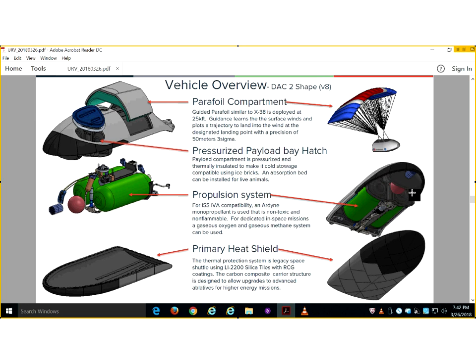And speaking of that, this is the control, the payload area here. You can see the access port there. This is the hatch covering the parafoil. And the way we designed it, the primary heat shield on the bottom is actually separable. So we didn't design it for reuse, but it could be possible that after the thing landed, we'd pull it apart, reuse the top half, qualify it for flight again, and just slap a new heat shield on it.